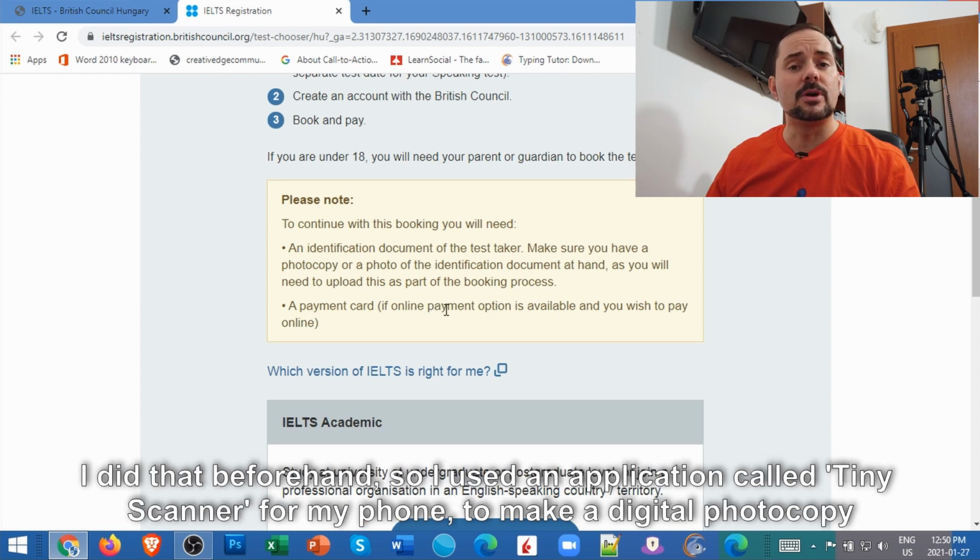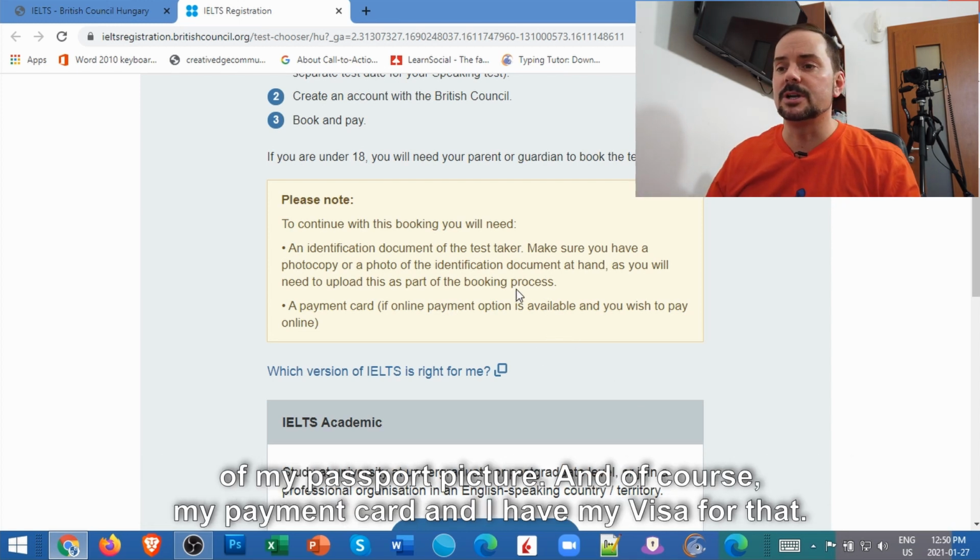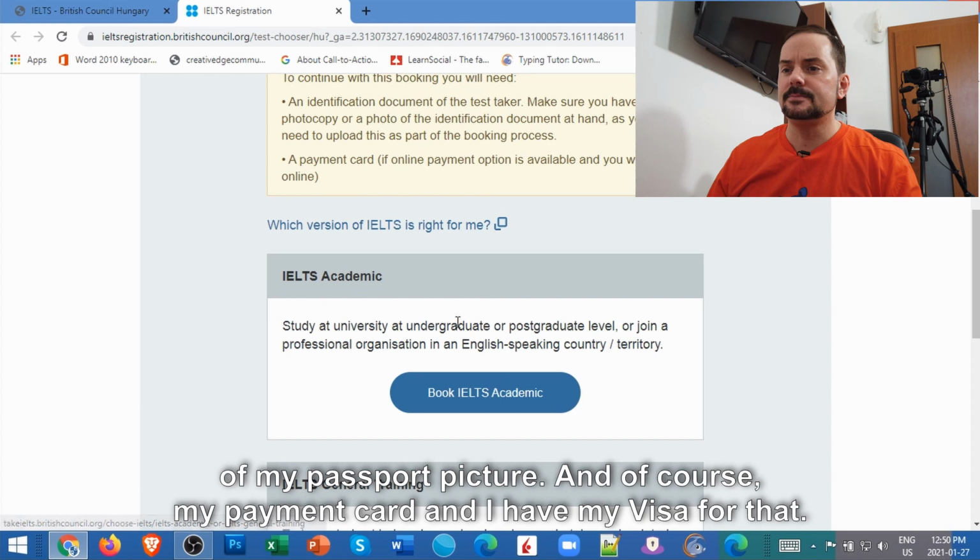I did that beforehand, so I used an application called Tiny Scanner for my phone to make a digital photocopy of my passport picture. And then of course my payment card, and I have my Visa for that.